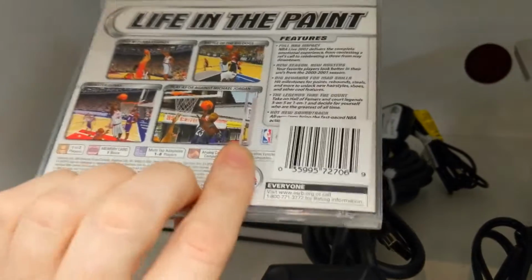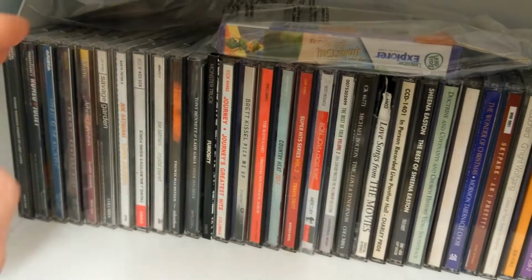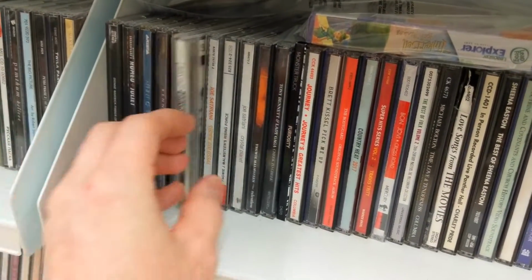PS1 game, finally. Oh, come on. What trash tainted the thrift. Make sure there's no PC games hidden yet. Oh, come on. Seriously? Thrift completely tainted.